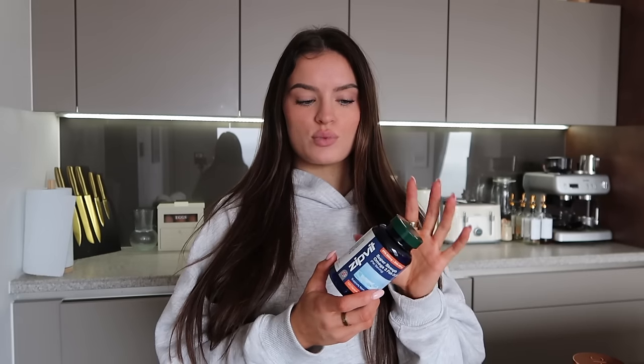I'm obviously not telling you guys to take all this stuff, by the way. Make sure that everything is safe for you to take before you start taking something. This is just personally what I take on a daily basis. And then I obviously also take my omega-3s. This also contributes to maintenance of your brain function as well as maintaining the function of your heart. And yeah, it reduces your risk of any cardiovascular disease or anything like that.